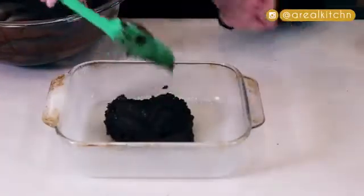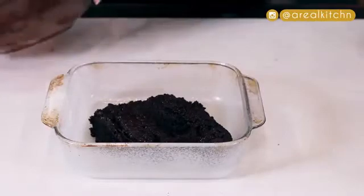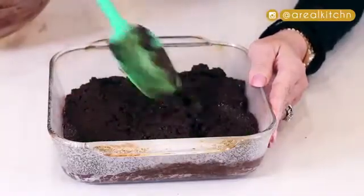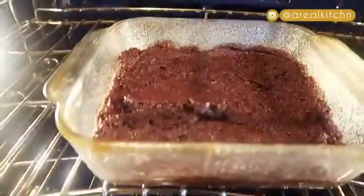Normally I bake my brownies in an 8x8. That is what I'm doing, is putting it in an 8x8 brownie pan. I have my oven preheating at 320 degrees, and we're gonna bake this for 50 minutes, 50.